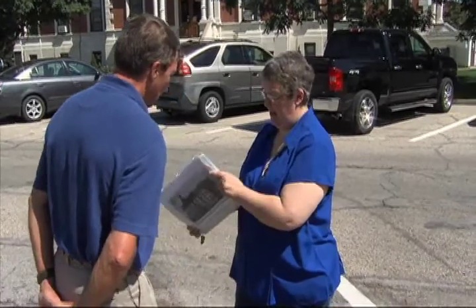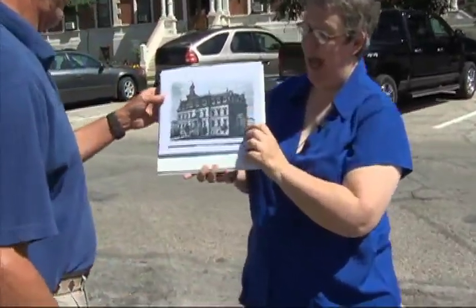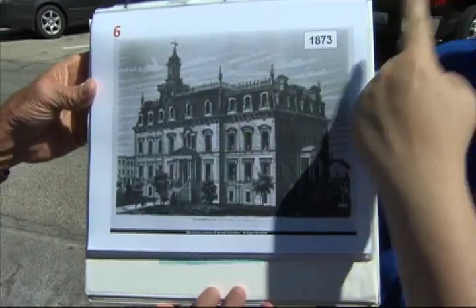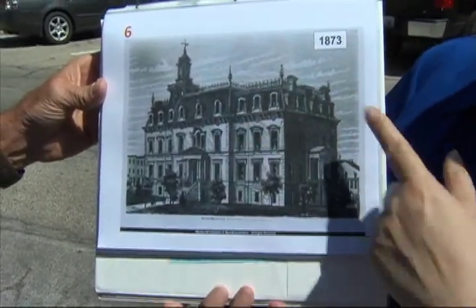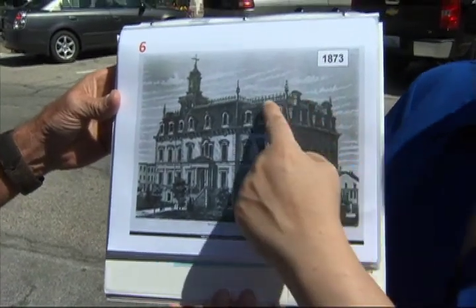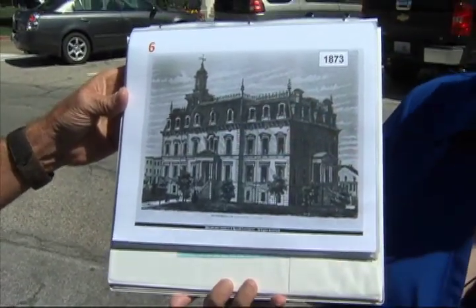Okay, show us a picture of what it used to look like. The roof was a style called mansard roof, which is, as you can see, not a peaked roof like this, a kind of flat roof. Beautiful. It looks like a French design. Yes, exactly, it is. And it was decorated here, this was all tin ornamentation on the top.